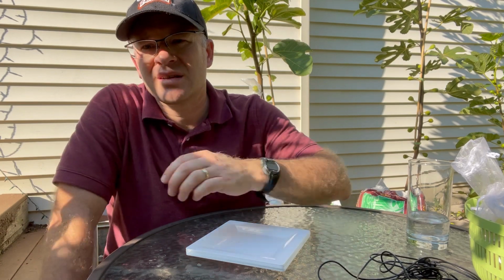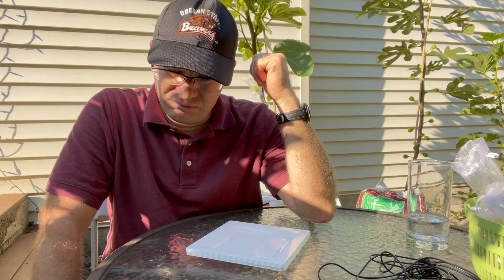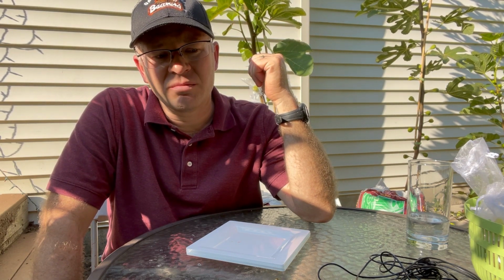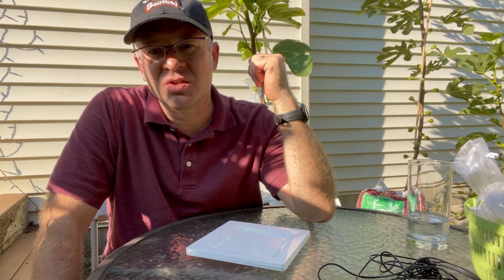Definitely better than the last one. Still not my favorite taste. But like I said, if you're just looking for something different, something besides your typical berry fig or honey fig or whatever, it is definitely that. It is definitely different. And so it's worth trying, I think, for a lot of those folks that are just looking for something different.